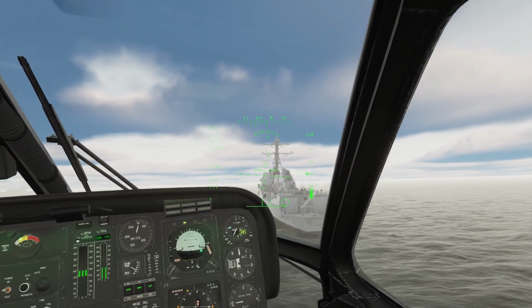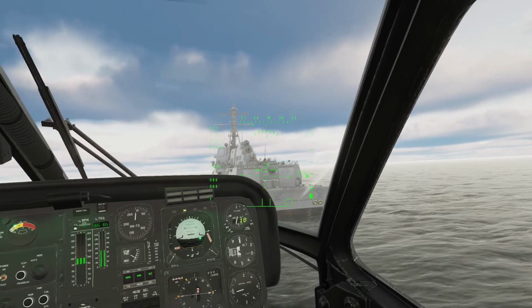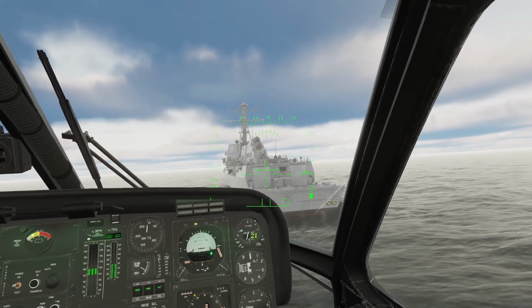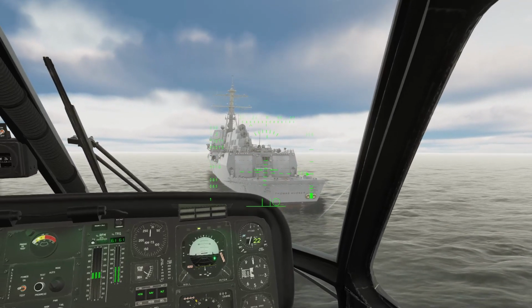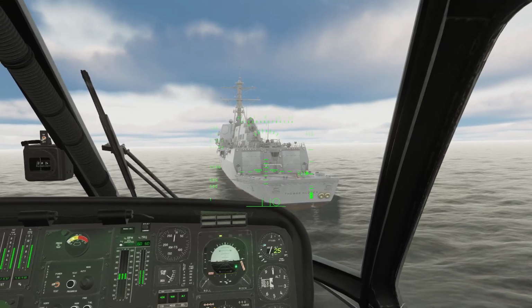Keep it off to my right side and bring it over. Yeah, there's Thomas Hudner. There we go. Perfect. Now these ships are actually stopped this time, so all I have to do is just come to a hover and set it down.